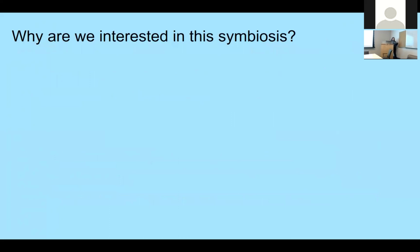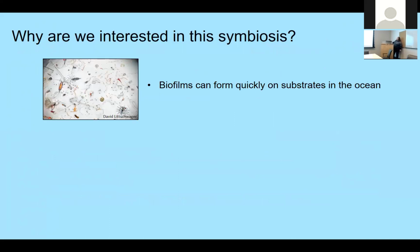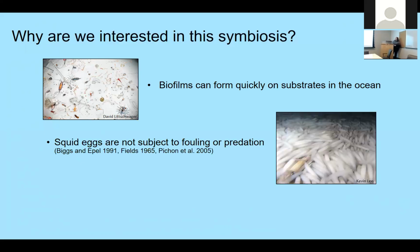Okay, so I've talked to you a lot about the symbiosis and how it develops now. Why are we so interested in it in the first place? So squid, like many other aquatic organisms, lay their eggs in seawater, and seawater, as I'm sure you guys know, has over 1 million microorganisms per mil present. So in this type of an environment, biofilms can form incredibly quickly.